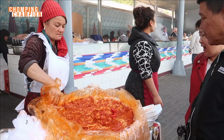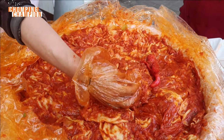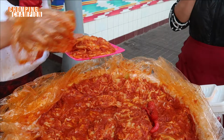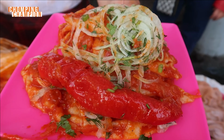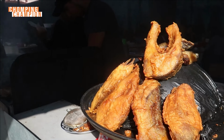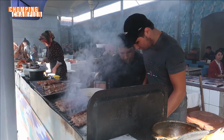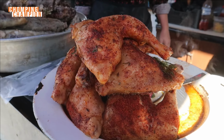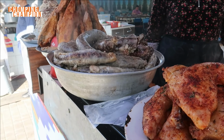So let's start. This is honim, almost like dumplings made with tomatoes, chilies and onion. You can ask for a small portion topped with chili or two, onion rings and garnished with cilantro. You can also taste fried fish, grilled sausages, kebabs and meat. These sausages are made of stuffed lamb intestines and are a delicacy here.